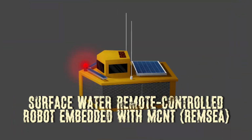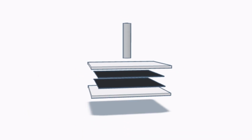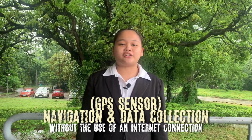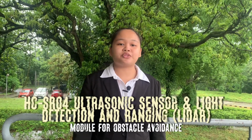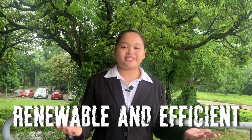To address this issue, the researcher aims to utilize a surface water remote-controlled robot embedded with magnetic carbon nanotubes, or ReMSea. ReMSea consists of GPS sensors, similar to cars, for its navigation and data collection without the use of an internet connection, and an HC-SR04 ultrasonic sensor and LiDAR module for obstacle avoidance. It is also a solar-powered robot, making its energy source renewable and efficient.